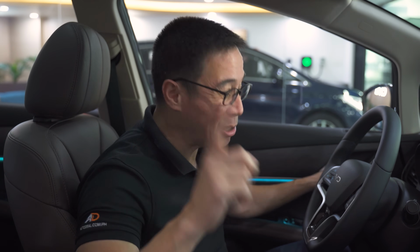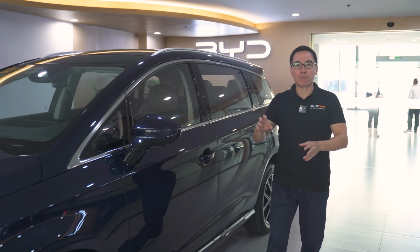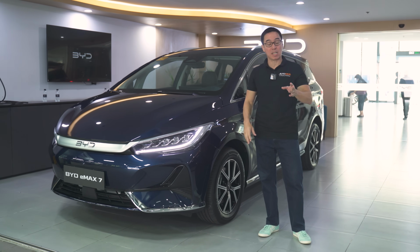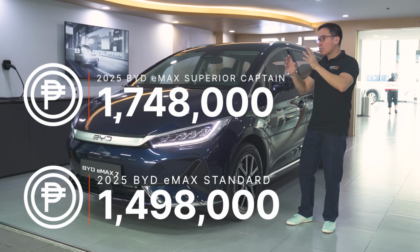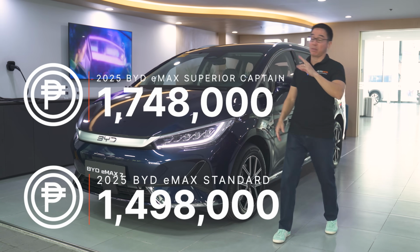Speaking of big, you think the price is going to be big on this? You'd be wrong. Come, I'll tell you. Now, as of filming, we don't have the official retail prices of the eMAX 7. What we have are the indicative prices for both variants, which is the standard and this, which is the Superior Captain, which they tell us is 1.6 to 1.8 million Philippine pesos, which already sounds pretty good.